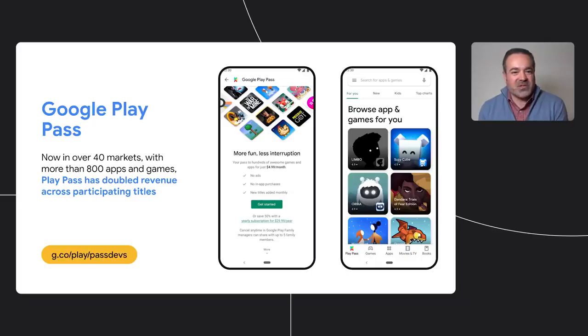Play Commerce also offers 2 exciting programs to help you engage and retain users. Just over a year ago, we launched Google Play Pass as another way to complement your monetization strategy, giving users access to hundreds of great apps and games without ads and in-app purchases. Play Pass has since expanded to over 40 markets with more than 800 games and apps, and developers have on average more than doubled their Play revenue across participating titles in these markets. While Play Pass is currently an invitation-only program, we are always looking for great new content. You can learn more and express interest in joining by visiting the link displayed here.